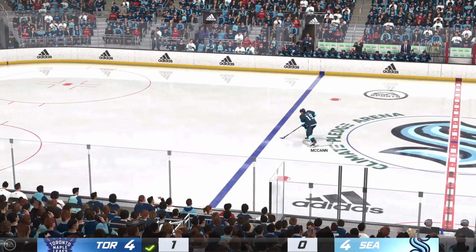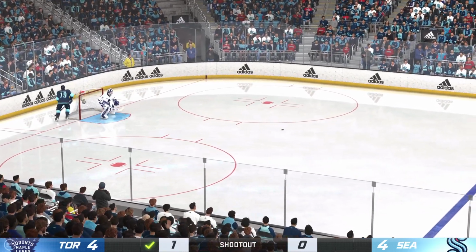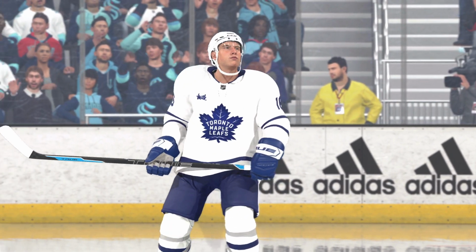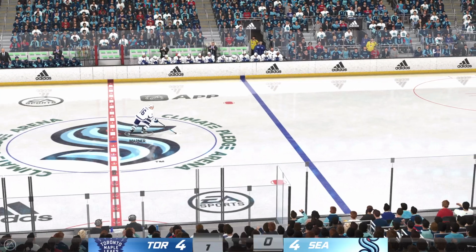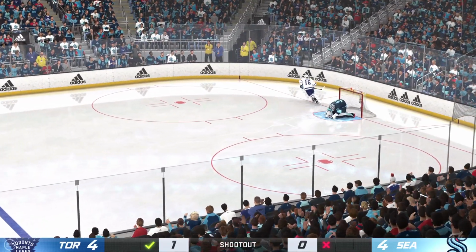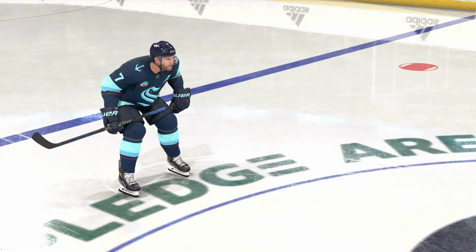McCann's ready to rock here in this shootout. Makes a save on that shootout attempt. Well, with today's technology and all the resources available, you know that goaltenders have the book on the shooter, and I'm telling you, he read this one perfectly. Makes a save and looks good doing that one. Yeah, the body language, everything about him is telling you that he's confident and composed right now.